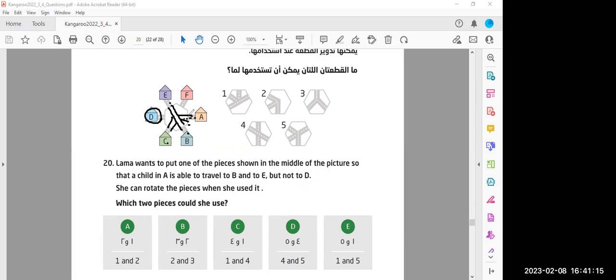But if you put it here, this one, he can go to D. If you try three, he can go to D. So one is okay. But here one and two, why not correct? Because of two. Two and three, not correct because of two. Four can be, okay? One and five can, but four and five can't be. Okay, this is the point. Why we didn't choose A? Because one is okay, but two can't be.